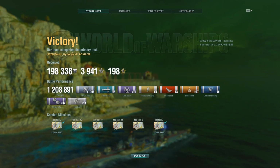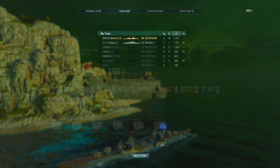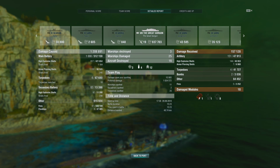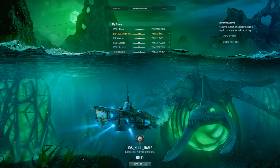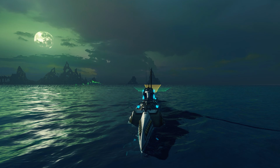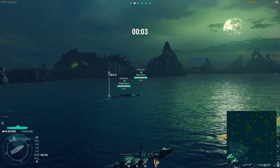That was over 900,000 damage done to the aircraft carrier, and 1.2 million damage done in total. Some teams just cannot be carried. So I ended up having to do this in the Sea Lion, and this is the new submarine operation, coming in the Halloween special event in the next patch for World of Warships.